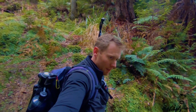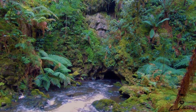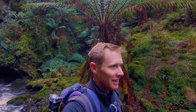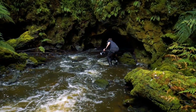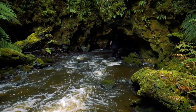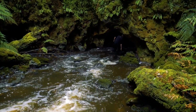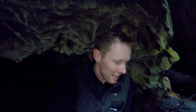How cool is this? So I'm standing down in the river and I'm just going to go and check out this cave. The river literally disappears into the side of this hill. I don't know how well you can see me or hear me, but I've actually crawled my way into this cave and it is spectacular. I'm going to set up in here and try and take a picture.